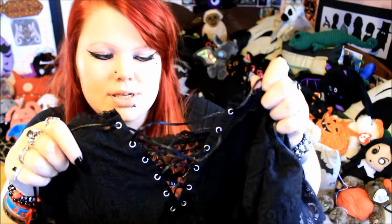Now if you watch my Dark in Love review of their lace dress, you would have seen that it has a similar corsety sort of thing to this. And I did actually swap out the string that came with it for a ribbon. I'm going to try and do exactly the same with this dress, because when I wear it, it is very boobalicious. Like, you can see everything.